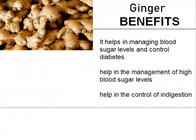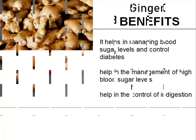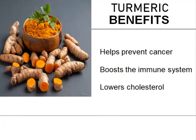Then ginger also has similar benefits, but generally it reduces sugar levels, so it controls diabetes, and it also controls indigestion. That means it helps the system to digest our food, which is one of the major reasons why most people fall ill, when we have excess cholesterol in the system due to indigestion. So when the system digests the food properly, you have sound health. Turmeric also prevents cancer. It also boosts the immune system. Then it lowers cholesterol. So most of these things work hand in hand, with almost the same benefits. That is why we can combine them together.